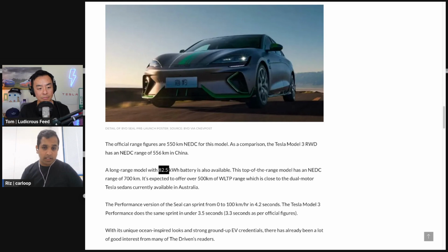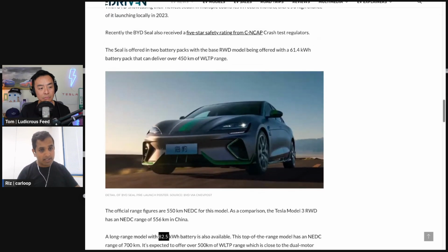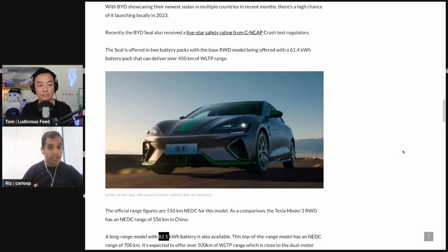Obviously, the top of the range Seal is a little bit quicker than the Model 3 long range without the acceleration boost, which can be added on for, I don't think, $3,000 in Australia. That brings the Model 3 long range sprint time from 0 to 100 from 4.4 seconds to 3.9 seconds. So off the factory floor, the Seal in its top of the range dual motor spec will be quicker than the long range Model 3. But because Tesla has a reputation and the supercharger network and all of those other things that come with Tesla's value proposition, I'd say $70,000 to $75,000 would be a very good drive-away price for the top of the range Seal. Yeah, you're right, Riz. You don't want to be too close to Tesla pricing, otherwise people will start to think twice.